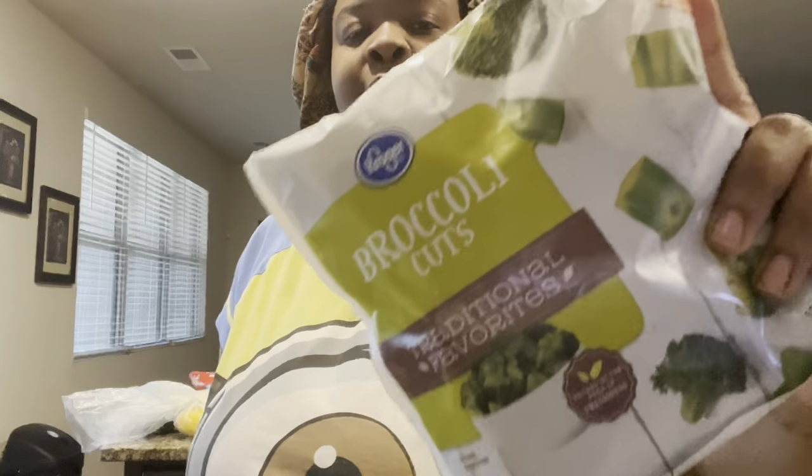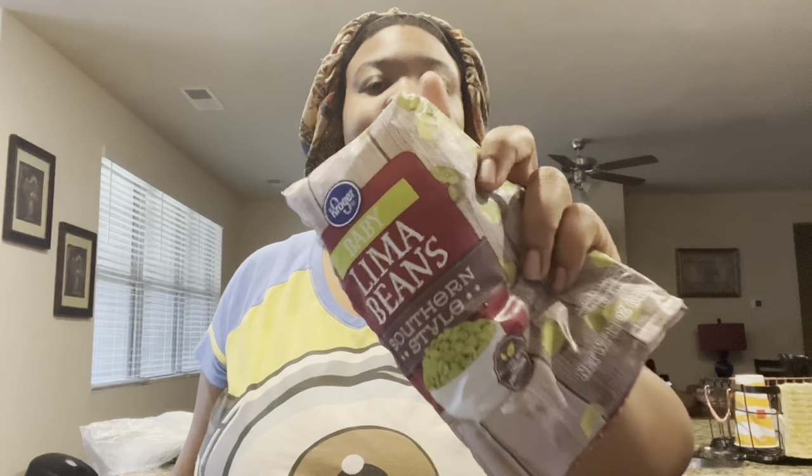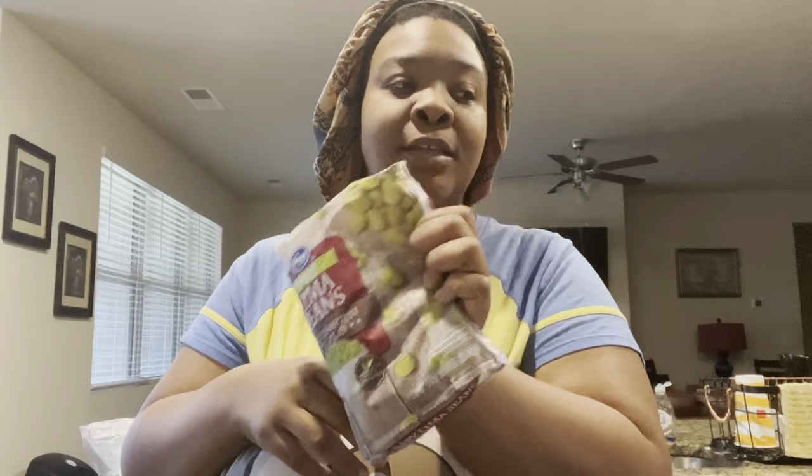Next up, these broccoli cuts. Of course, broccoli is an essential vegetable. Gotta have it. It's one of my faves, as you can tell. So yeah, there's that. Also got 2 bags of lima beans. They're a good source of fiber as well as potassium. And I just haven't had it in a long time. And yes, I have my favorite vegetables, but I do get bored of my favorite vegetables. So there's a little switch up. I just boil these like you boil black-eyed peas, and it tastes pretty good.